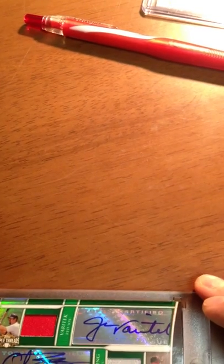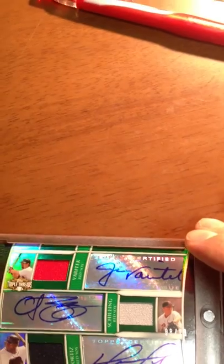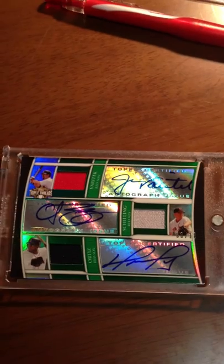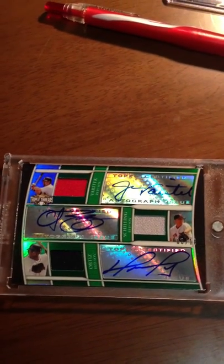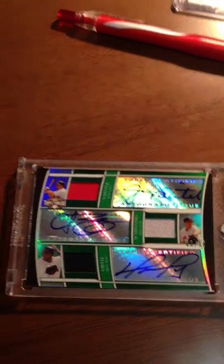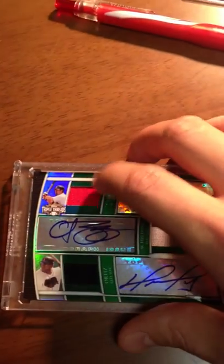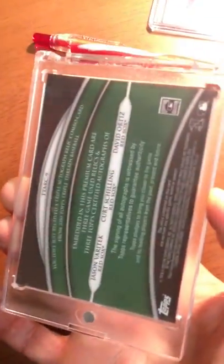And then the one card, the triple threads auto. I guess I'll just kind of slowly move it into the screen. There you go. It's the emerald version at 18. Starting off, Jason Varitek, Curt Schilling, and a very nice David Ortiz out of 18. So as you can see, auto, auto, auto. Jersey, jersey, jersey. Red, gray, and black. So not a bad card at all. I have it in the top loader, the magnetic's a little scratched, but there's the back. And there's the card, guys.